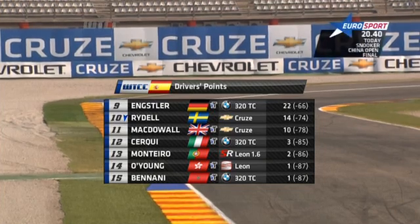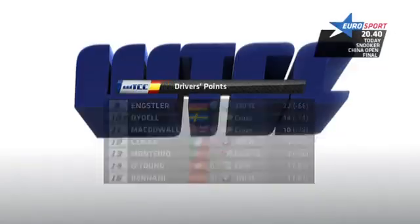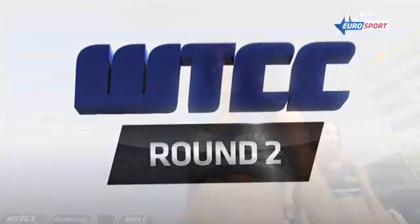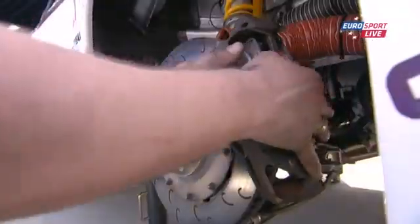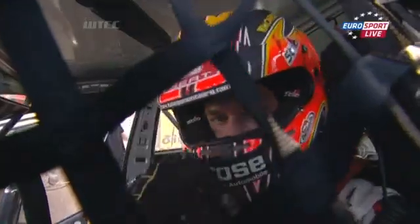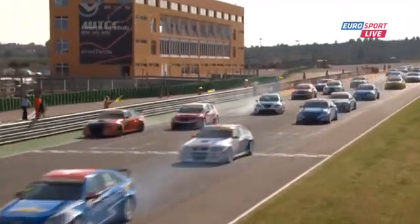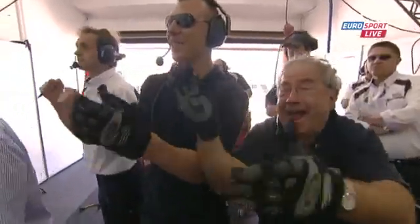Muller leads now as we head away from Europe and to North Africa next time out, on the streets of Marrakesh, Morocco. But we will remember races 3 and 4 of the World Touring Car Championship here in Valencia for a win for Ivan Muller, his 3rd on the trot, only the 2nd time that's been done in World Touring Car history, and Ivan has done it both times, but the spell was broken. Menu stopped him getting a historic 4 in a row as he ended up with victory.